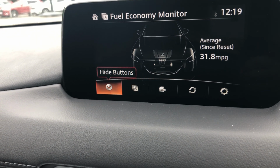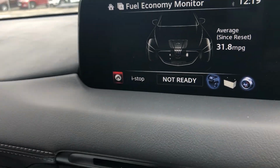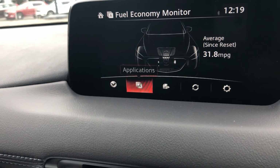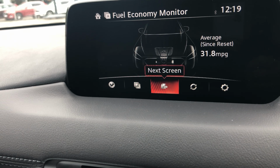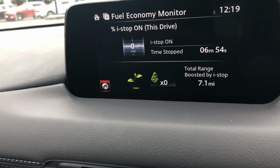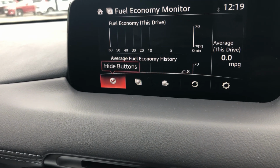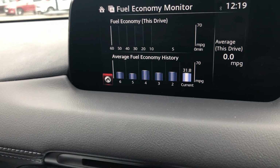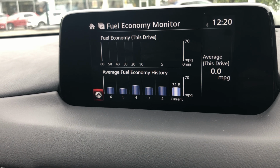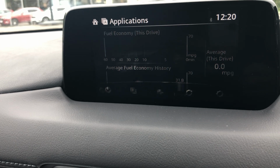You then, just to say it again, if something's highlighted in red like this area here, that's generally, if you press select, what's going to light up. So if we press that, you can go over to some extra screens in this section, so you can grow yourself trees if you're driving very economically. Never appears on mine. And if you love a graph, then you can have a fuel economy graph, which some people enjoy. But again, that's up to you.